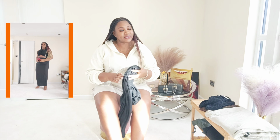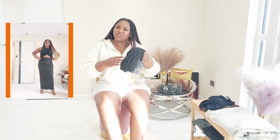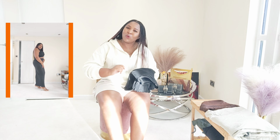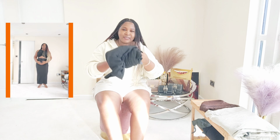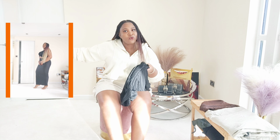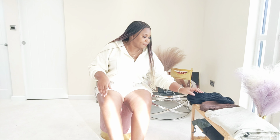You know, with the seasons changing, summer is almost over, so we are making that transition into autumn. So these pieces are specifically chosen to go into the autumn months. I hope that you will like it. And of course, like I've said, you will actually see a better view of it. I think it is somewhere over here that I'll be modeling it. So that is outfit number one.